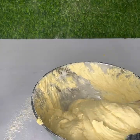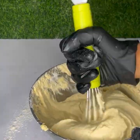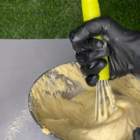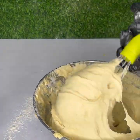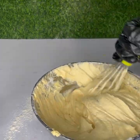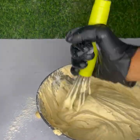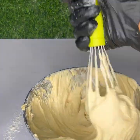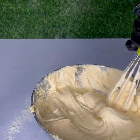Even without adding milk, it is this creamy. That's to tell you that with or without milk, your vanilla cake can still be top notch. Yes, it's just that milk tends to reduce the lifespan of the cake. It reduces it a lot. Like if your cake was supposed to last for about 2 weeks, if you put in milk, your cake might just stay for maybe 2 to 3 days and it might go bad.